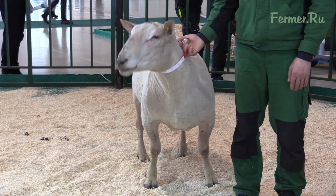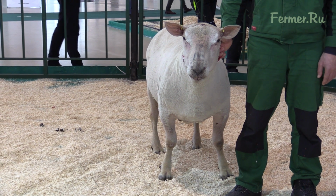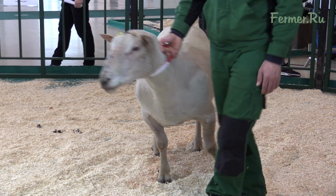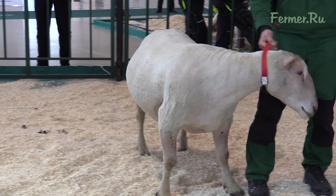a mountain breed, a horned Scottish breed, and a very small Welsh ewe breed.